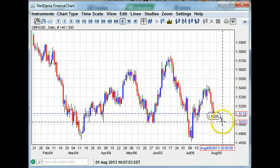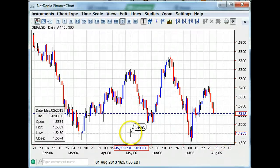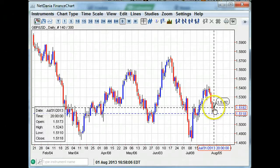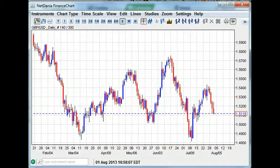For cable, 50 becomes the key support level, and of course the 48 is the major double bottom support level. This has been a long-term support for cable. So if you have a perception in the marketplace that UK monetary policy is going to remain very dovish, you could have a potential all the way to a test of 148 next week as we go forward.